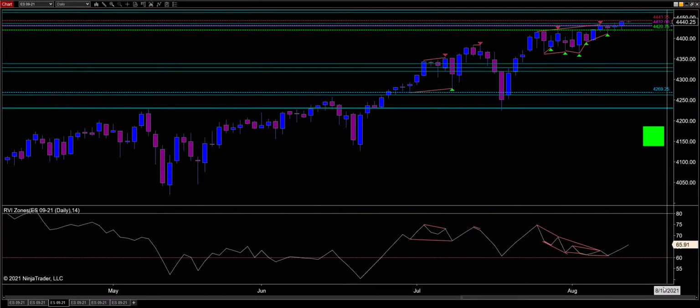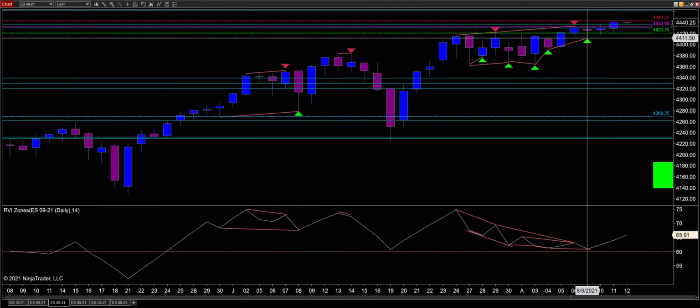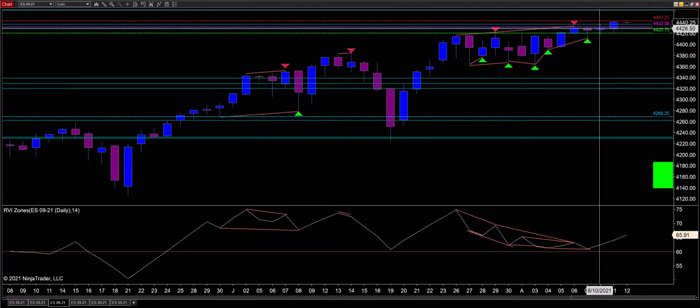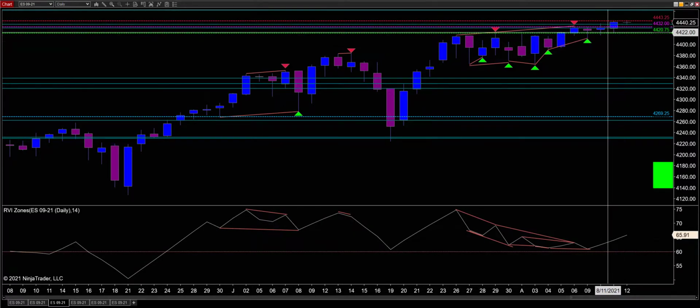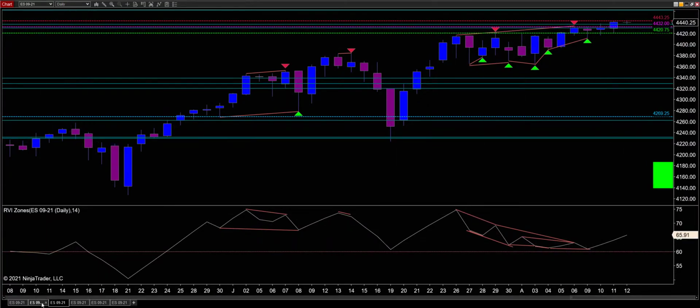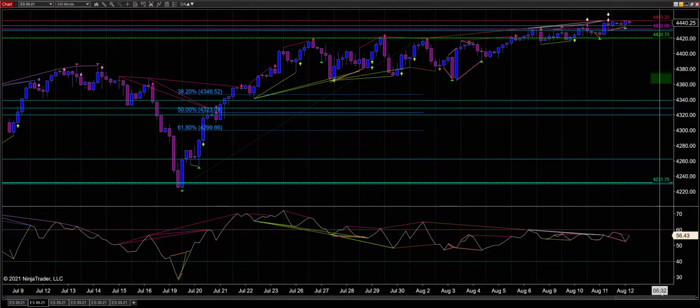So on the daily here, if we just zoom in a little bit, you can see we had the bullish divergence on August 9th, and ever since then we've continued to trend higher here with no pullback so far. And again, no signs of exhaustion on the daily either. So pretty much bullish all the way down so far until we get to our 4 hour.